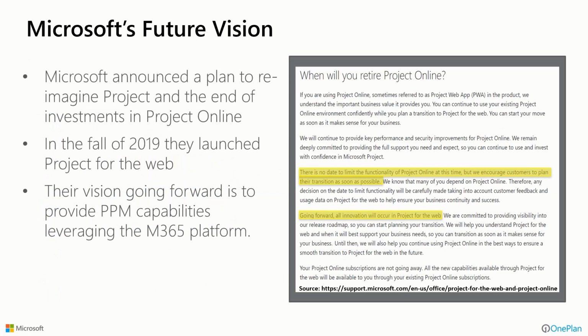So Microsoft's future vision: a couple of years ago at Inspire, Microsoft announced that they plan to reimagine Project and end their investments in Project Online, which has traditionally been the PPM solution for Microsoft by default. They have not given any dates yet, but they said that they strongly encourage customers to plan the transition into this new world, knowing that this is not the overall future and that there's no more investment going into the older platform. So with that, we're going to talk to you about what that new platform looks like and what the capabilities are that are available today.